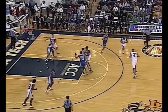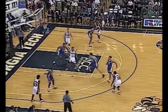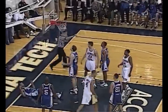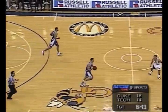Georgia Tech is at 4 3-pointers in the game. And they've closed the Duke lead to 4, 18 points. Oh, great pass. And Alvin Jones commits an offensive foul. That works out to about 1 a game. He had 2 the other night against Maryland. Amazing defender.